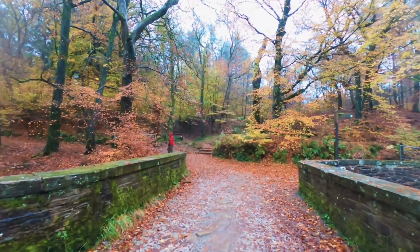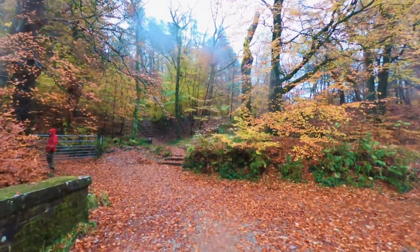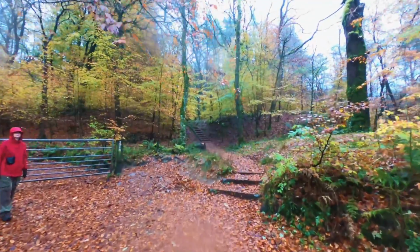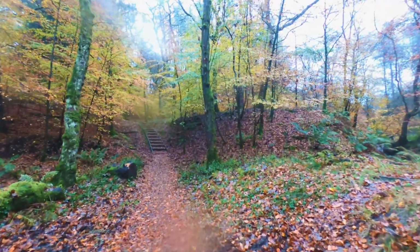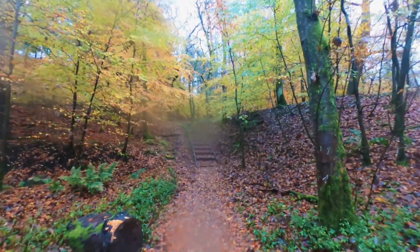So we go over the bridge and there's a path leading to your left through a gate, and there's some steps straight ahead. We take the steps going up, which is a little more tricky. If you want to make the walk a little bit easier, keep on the main path and go through the gate to the left.